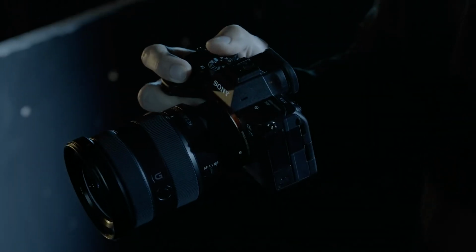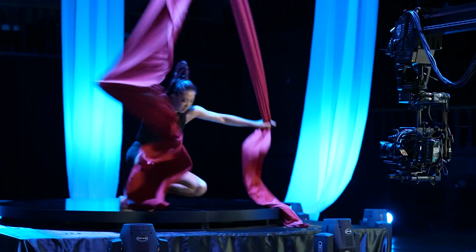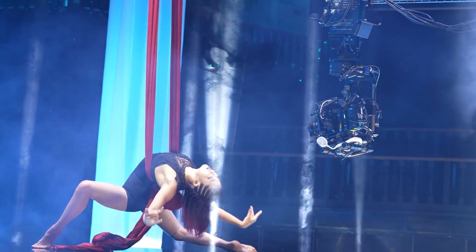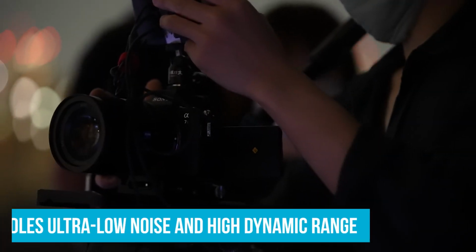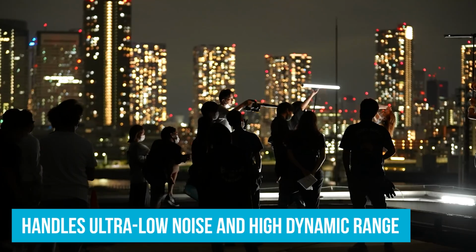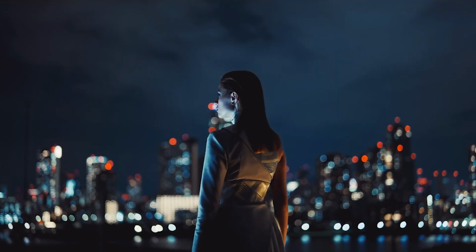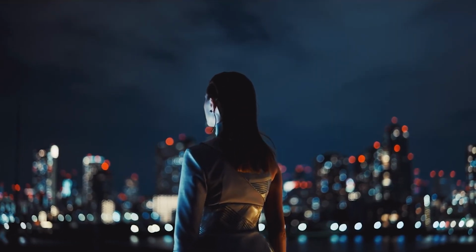The 4K movie capabilities are nothing short of incredible. When you look at the footage, it's like Hollywood level. In terms of detail, it's the way this thing handles ultra-low noise and high dynamic range. Cinema quality footage all the way. If you're a seasoned YouTuber, this is the model that can take your channel to that pro-level tier.